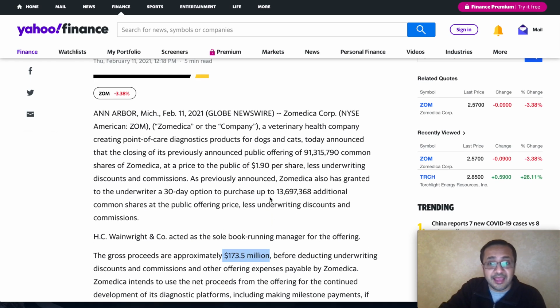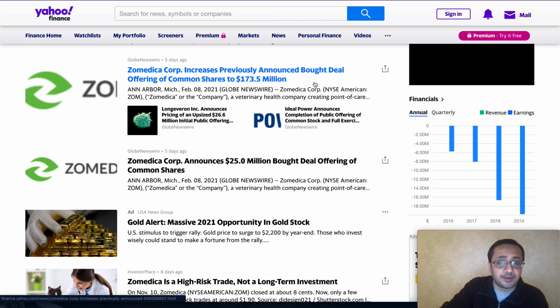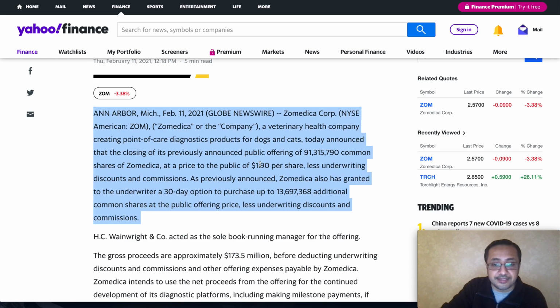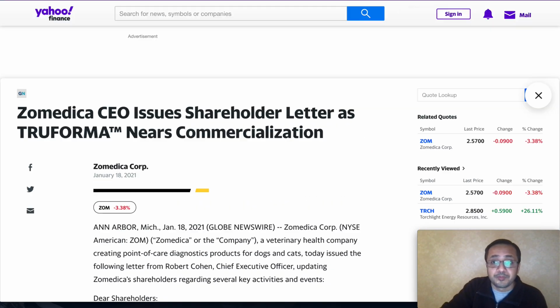So the company is sitting on heavy cash. The original deal that the company announced was 25 million. The same day, after 3 or 4 hours, the company announced an increase in the original offering, and from 25 million they bumped it up to 173.5 million at the same price of $1.90 once again. Now at that point, the company has a lot of money to sit on.